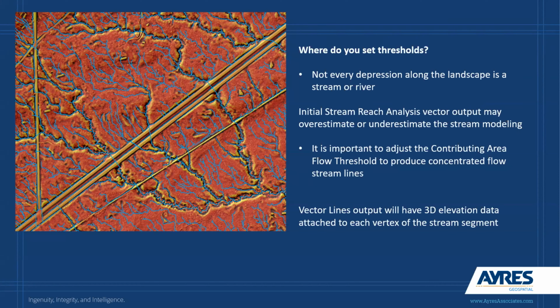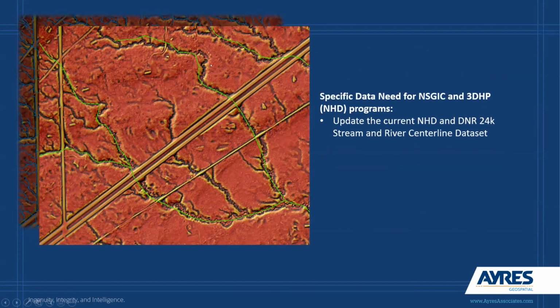And so you need to set your thresholds accordingly and maybe play around with that depending on the terrain of your project area to really derive the most accurate network that replicates the need for your project. And again, the need for the project that I'm describing here would be to replicate the 24K or the NHD inventories. So again, that's just what I said here. We're just trying to replicate these lines.